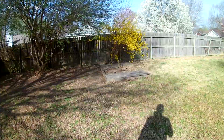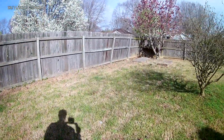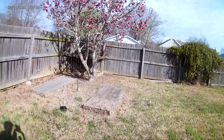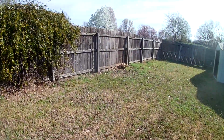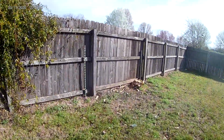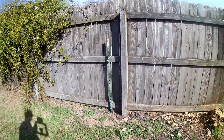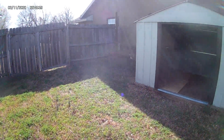We've had some things trimmed up around the yard. A beautiful tulip tree. We had a tree over here that was pushing the fence over. We cut it down and re-straightened the fence. It was leaning over pretty bad.